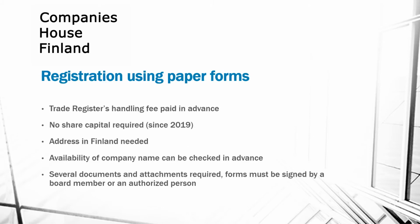When you're registering the company using paper forms, the trade register's handling fee must be paid in advance. There used to be a requirement to pay the share capital of the company in advance as well, but that is no longer necessary since 2019, and it's in fact much easier to register a company without any share capital now. A company needs an address in Finland. If you already have thought about a name for the company, the availability of that name can be checked in advance.